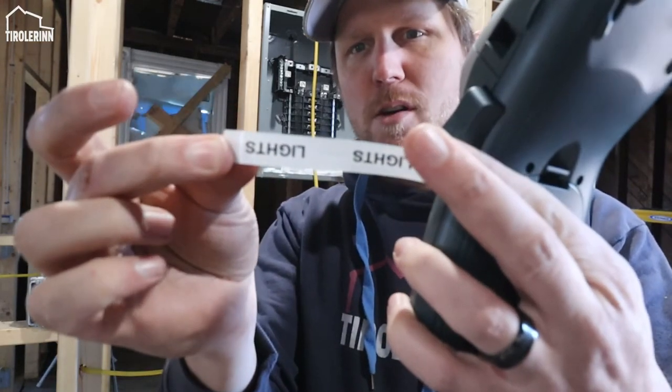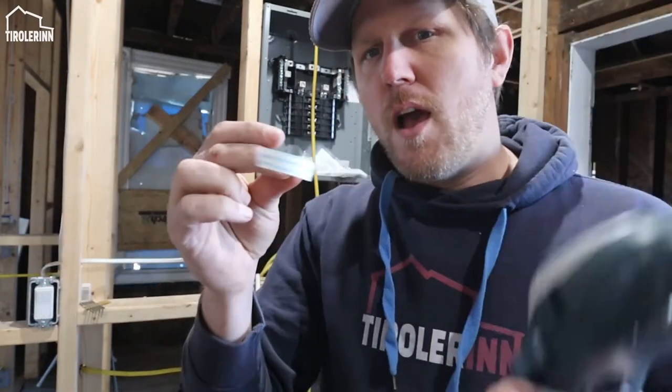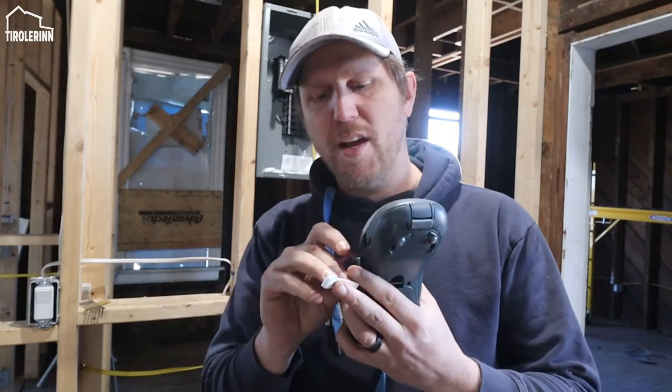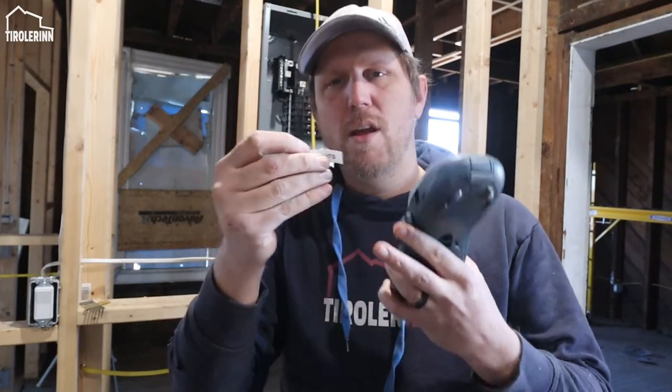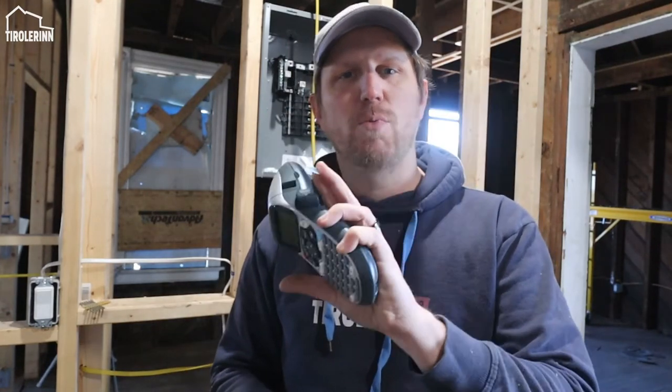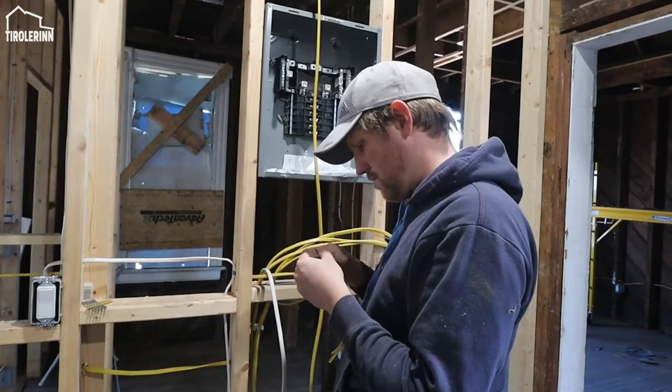Here's an example label for the lights. I am printing it two times in a row just to make it simple when I'm putting it onto the cable. Basically I can stick the cable on one side and it's readable from whichever side you're looking at on the cable.